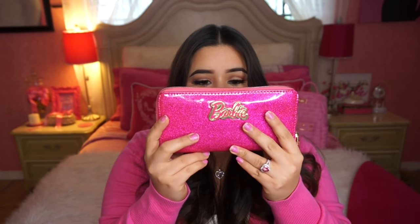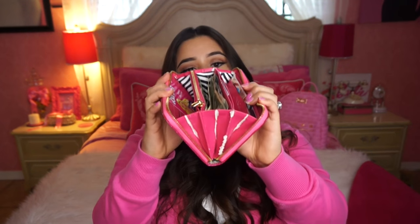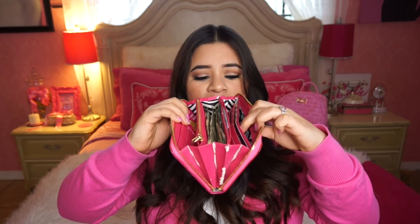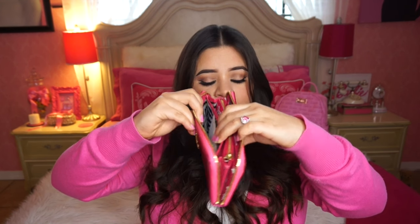Here is my wallet. I actually found this from another seller that was selling this. And this wallet is also from Paul's Boutique and also has the same pendant right there. It says Barbie. And can y'all see that? It has a whole bunch of glitter. I love this wallet because it actually has 7 compartments. That's crazy because I've never had any wallet that has so many compartments. It has 1 right here, 2, 3, 4, how many? 5, the zipper, 6. And then here, the last one, 7. So yeah, it has so many compartments, perfect.